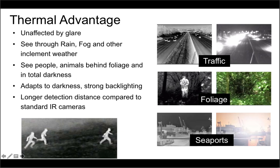And then on the left-hand side is an example of a thermal camera. So you can see now that the visibility is much greater, much crisper. You can see how many cars are on the road. You can define where the road is. In this next one, this foliage one, there's nobody there. You can't see anybody in this color picture because they're hidden. But now with the thermal camera, you can actually see their body heat, and actually somebody is standing there.